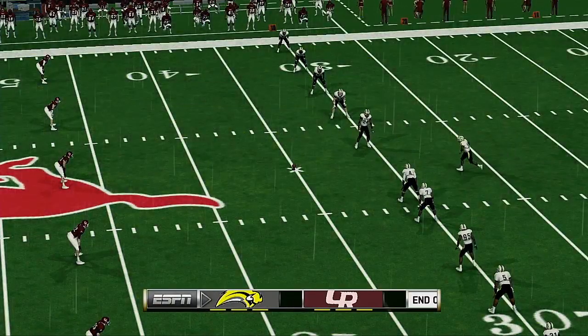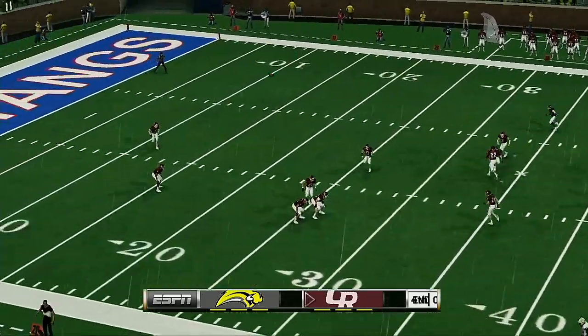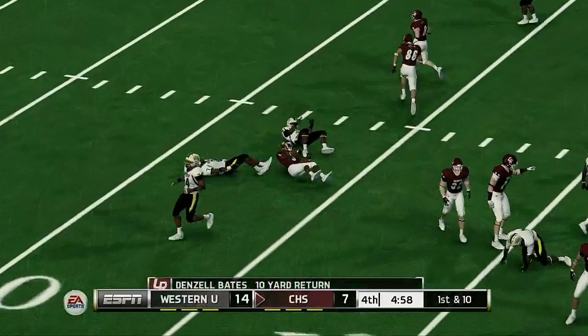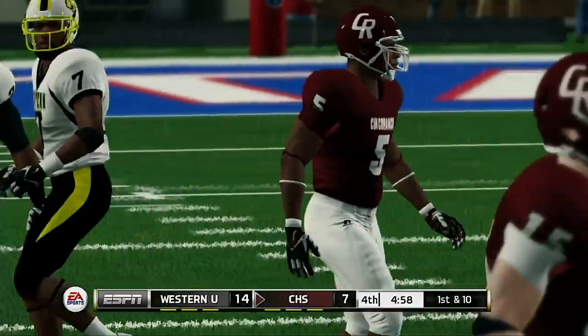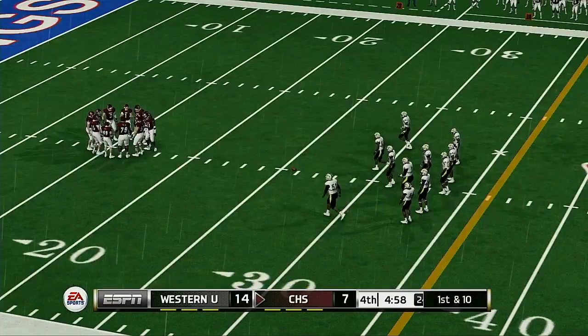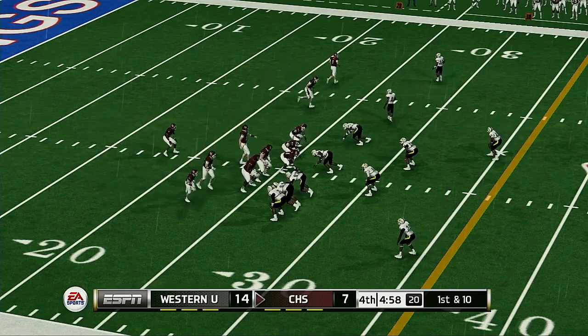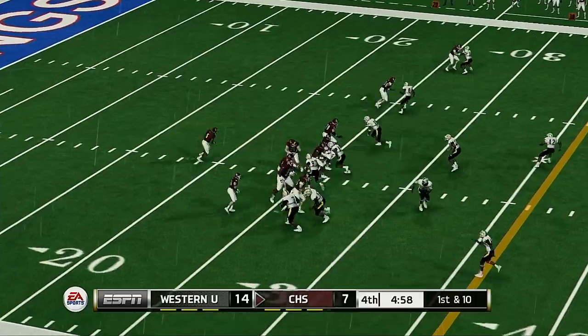Looks like they're ready for the kick. Bates takes it at the 16, and he's taken down at the 26-yard line. We're just about set to start action here again in the fourth quarter. Both teams realize that when the ball is snapped, we're one play away from a very different ball game.